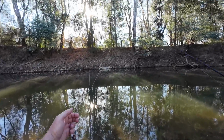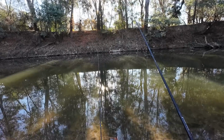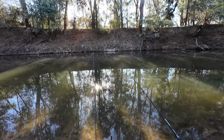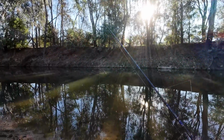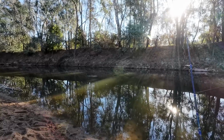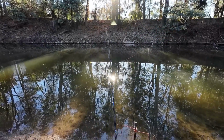Righto, rod number 1 I'll put straight in. That's got a running sinker rig. I'll put that in first, and I'll probably put a paternoster rig on the other rod. I like to have one of each, even if I'm using the same bait. Righto, now line number 2, the paternoster rig, the worms on. Yeah, just out there. I'm only going about halfway across because there's a few snags close to the other bank.